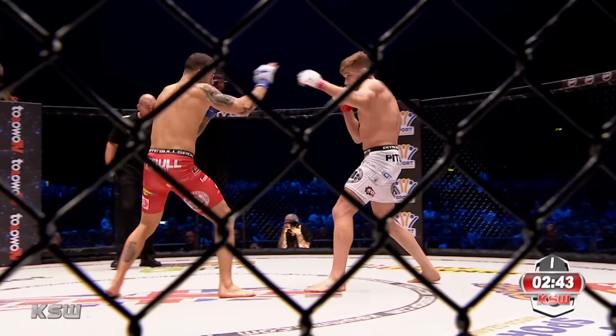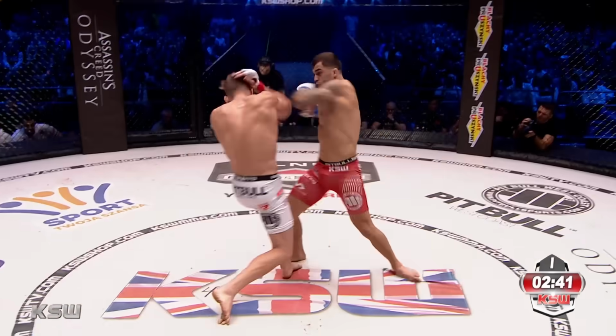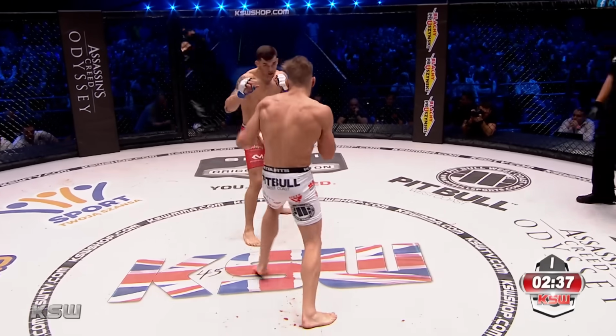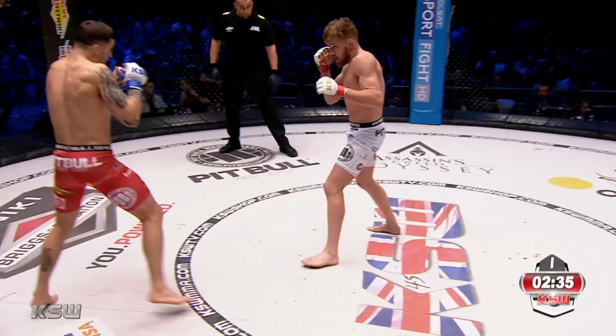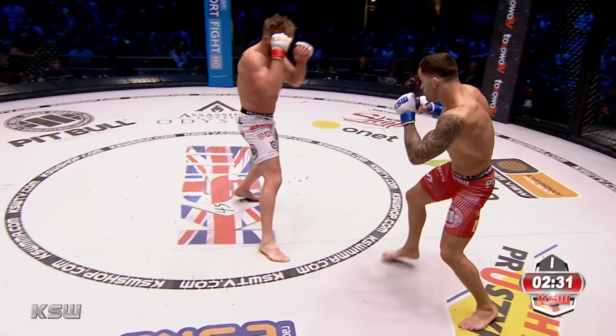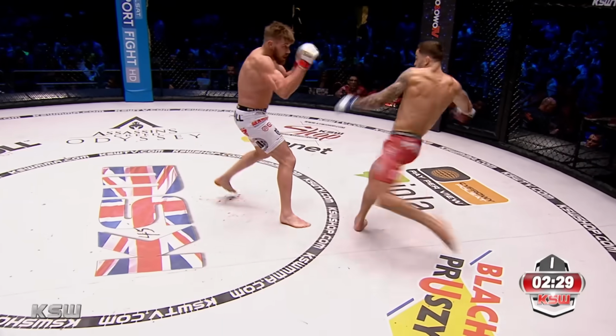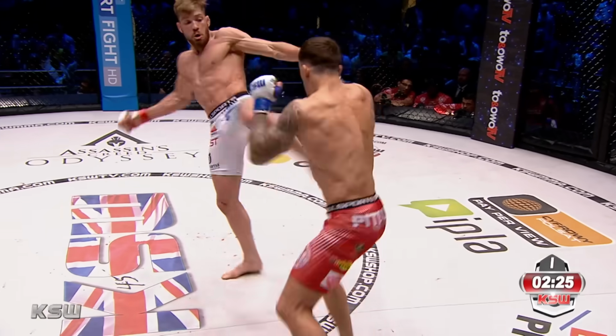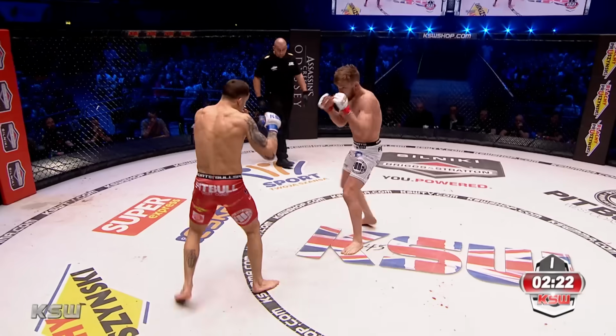This is where Soldic causes damage. Look at the stand-up here and the power. And look at that big left hand that Soldic throws again, causing all kinds of danger problems for Du Plessis. It's the rear tools that are scoring here for Soldic. Du Plessis knows this. He was very vocal. He said, look, that's all he's got, but right now it's landing. It's the rear kick that's landing, and it's the rear hand. And Soldic very much working off the counter.